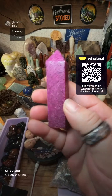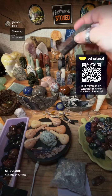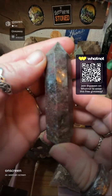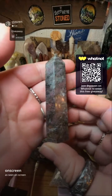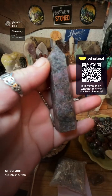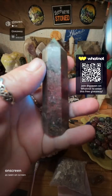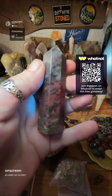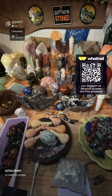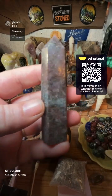Still very cool. They have really cool specimens that come out too. I don't have any right now, but they're neat. And then this is ruby that's natural. Absolutely. This is natural ruby in a kyanite base. So you can see it's still got that ruby glow and color to it. Both are cool.